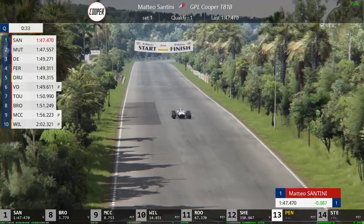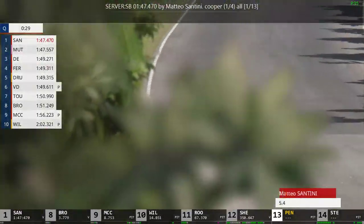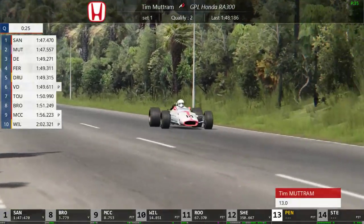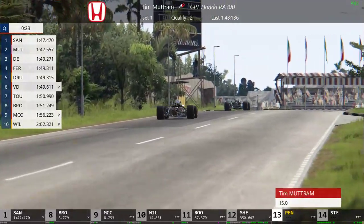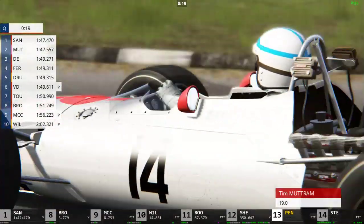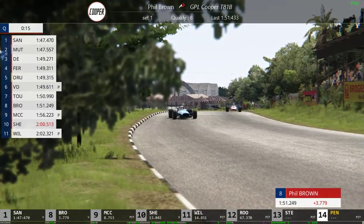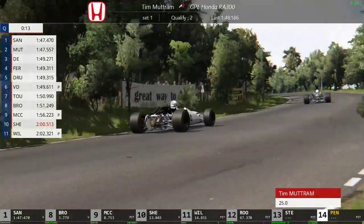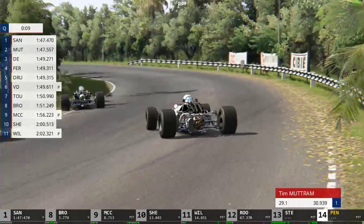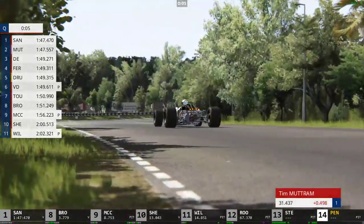What about Santini? Santini does! Santini goes pole with a 1:47.470. Can Muttram, or anyone else for that matter, do anything about that? We're in the late stages in this qualifying session. Only one more lap from these guys is going to come in, and Muttram needs to make sure he doesn't get held up by Phil Brown here, as Muttram is quicker than Brown by several seconds per lap, and Brown has no obligation to get out of the way for him, although does anyway.